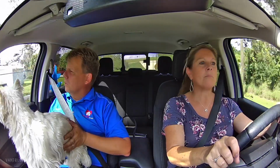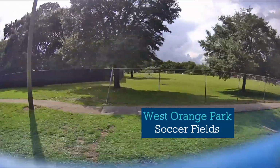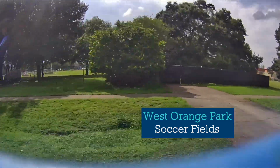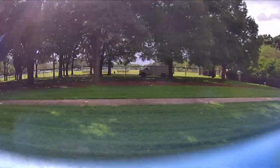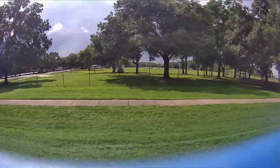So as we come down, if you look over to the right, there's West Orange Park. There are actually some travel soccer games going on over there right now. It's literally called West Orange Park. It's directly behind West Orange High School. Our son used to play for Florida Rush, and that was his home field.